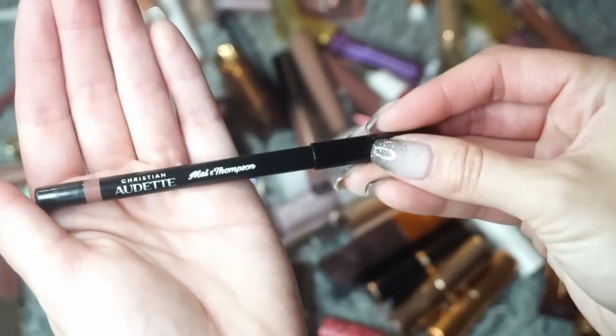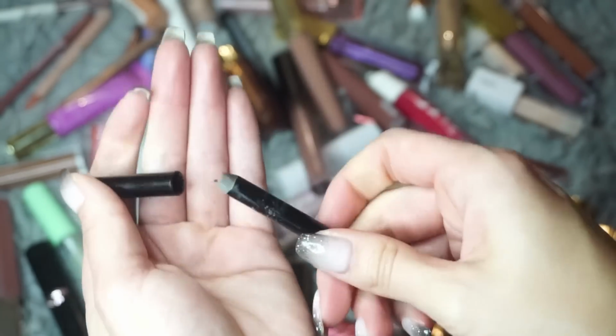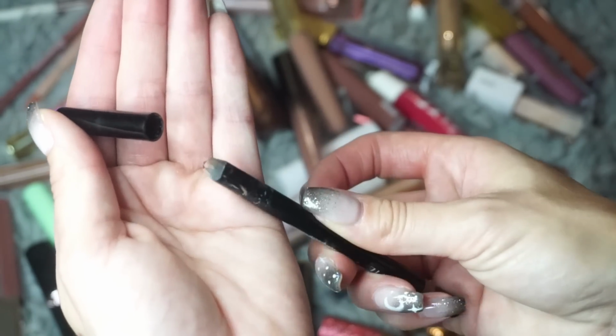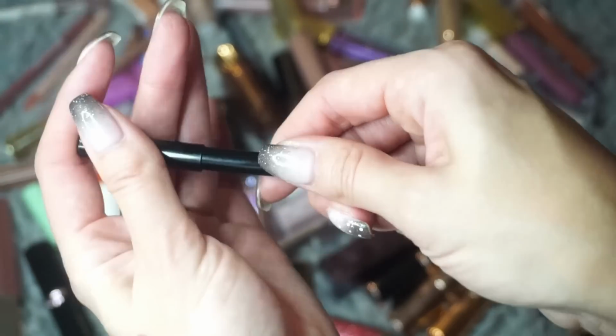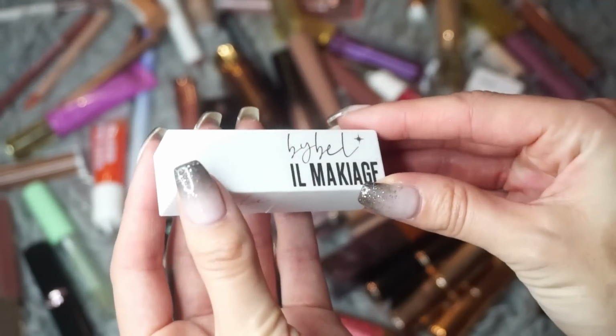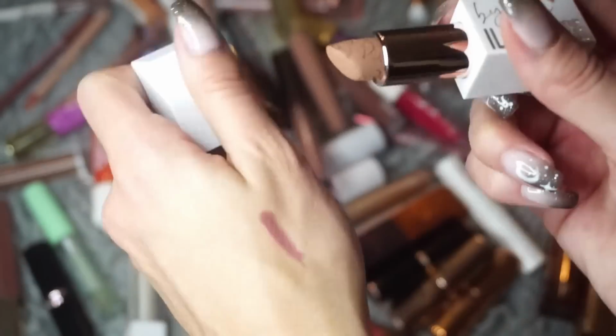And then another one with Christian Audet and Mel Thompson, and this one is in Smooches. This is a little bit of a darker nude. Clearly need to sharpen this baby here, but I will also be keeping that one. A lipstick from the Carly Bible Il Makiage collection. This one is in the shade Luna. This is a really stunning nude.